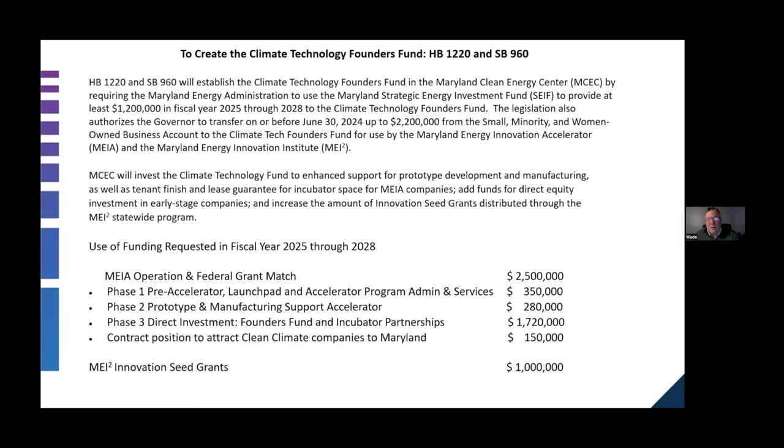If we are successful, and the state invests the money, we are going to create a prototype accelerator so that when you finish the pre-accelerator program, and if the market says yes, you should build a prototype, we're going to bring on executive talent who have produced prototypes and helped in the commercialization part. And then also when you graduate from our launch pad, if you are ready to start a manufacturing facility in Maryland, we will have a manufacturing accelerator at MIA. And so those will be phase two. So you get to go through the MIA program through a phase two. And then phase three is going to be our founders fund and our incubator partnership.